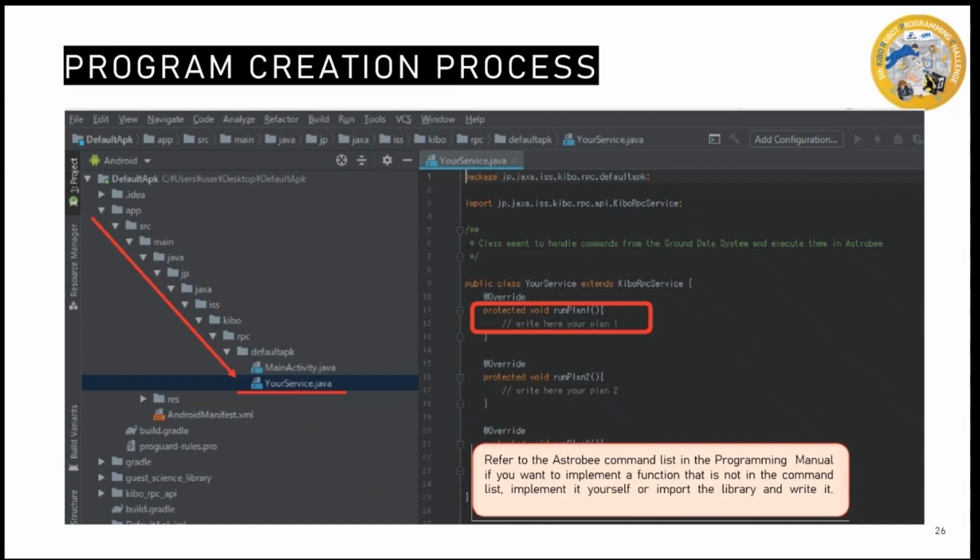When you open the downloaded template APK with Android Studio, you will find a file called your service in the lower layer of the app folder. When you open this file, you will see code on the right. In the area indicated by the red square, here, there is a line that says, write here your plan. This is where you will have to write your program.